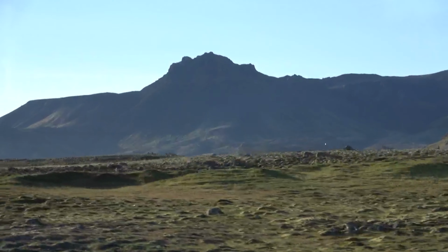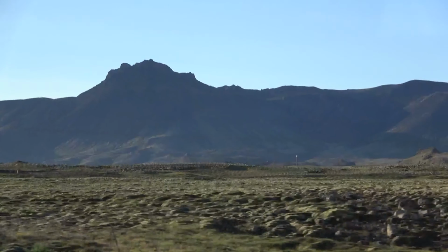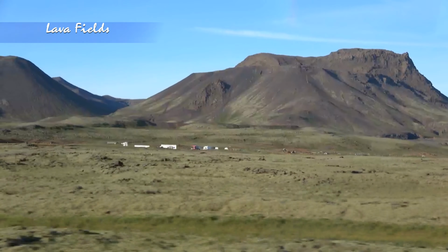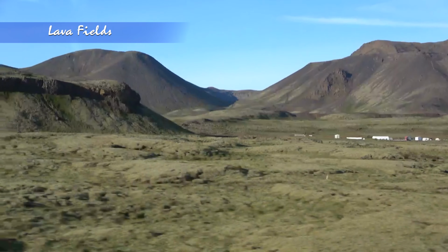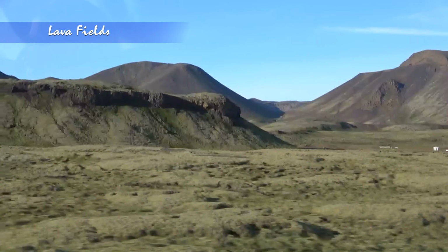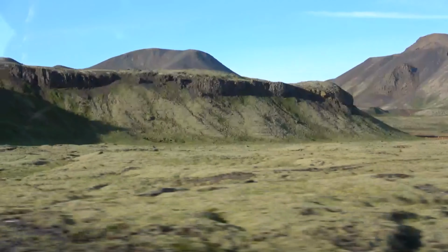Here you can experience the extraordinary landscapes of this volcanic island, the vast lava fields, the barren mountains, the wild rivers and the unique volcanic landscape. We leave Reykjavik on the Ring Road, Highway 1. The Ring Road runs all the way around Iceland, but we only follow it for a short distance.